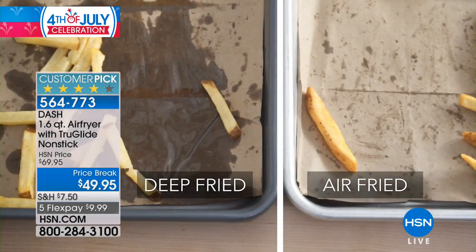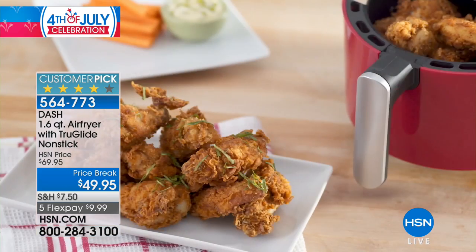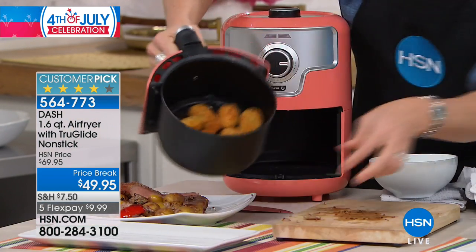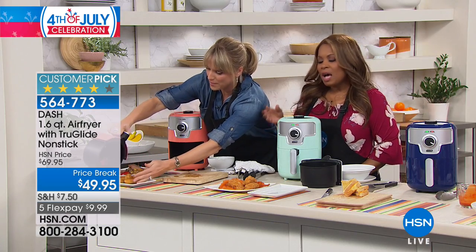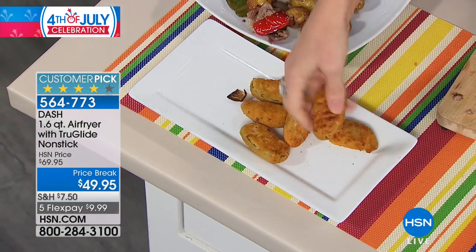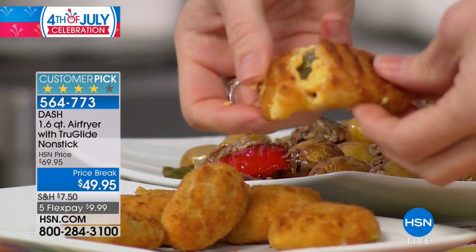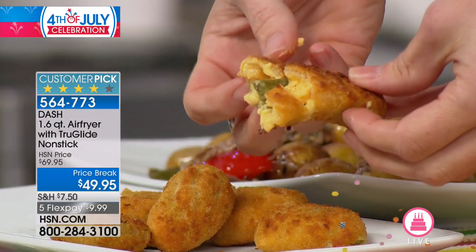Yep. And so with this, all you do is you just make the swap. You have none of the guilt. You get to enjoy the foods that you love. Look at the poppers. A lot of the questions that we have surrounding air fryer, people worry about texture. Is it really going to be crunchy? Is it really going to be golden brown on the outside? The answer is yes, yes, and yes.